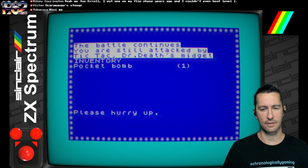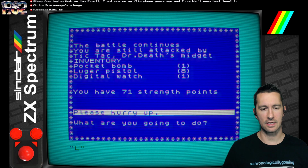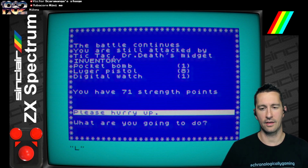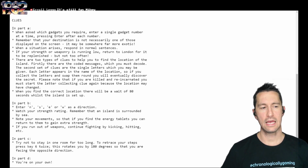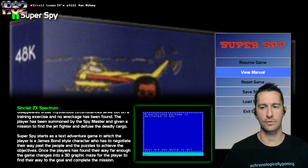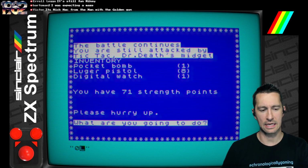Battle continues. We're still attacked by Dr. So I'm not doing the items. I need to know the command for the items. I'll refer to my handy-dandy manual. So we need to do... Situation arises. 2 types of clues. When your gadgets enter a single gadget number, pressing enter for each number. Okay, so we just use a number for gadgets. We don't need to type in letters or anything.